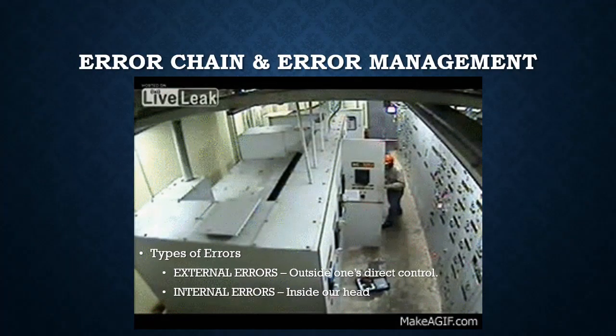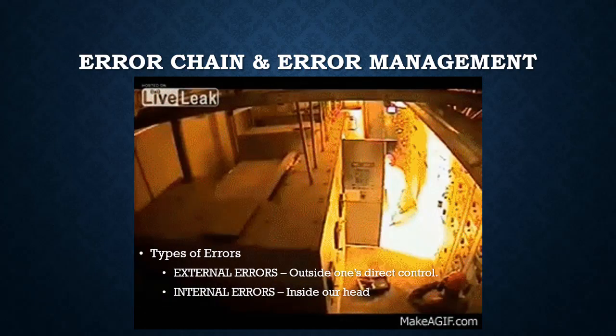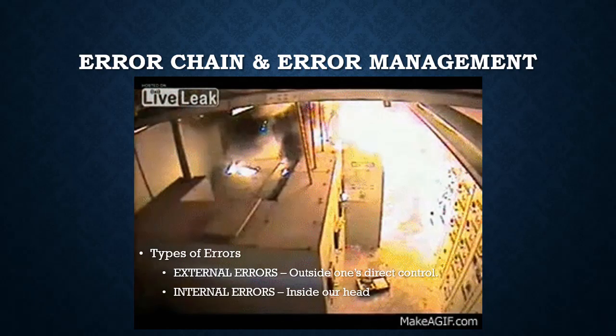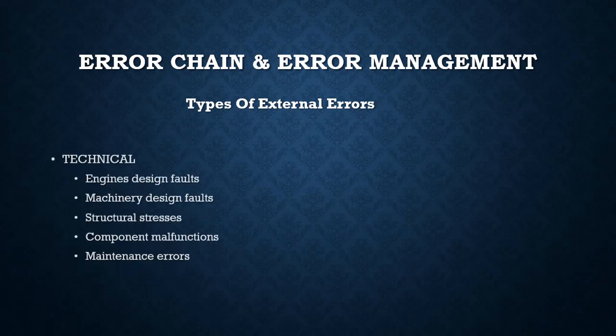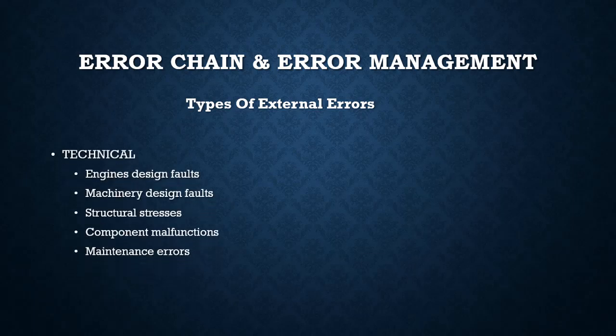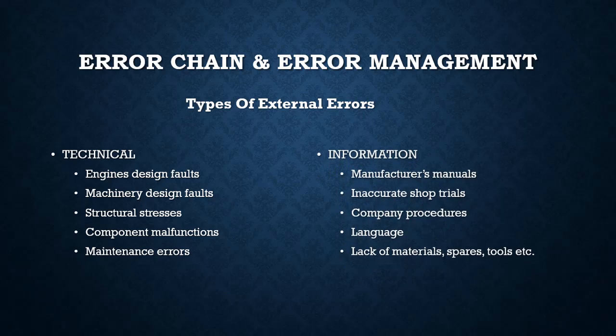Types of errors. External errors, outside one's direct control. Internal errors, inside our head. Types of external errors. Technical errors, for example engine design faults, machinery design faults, structural stresses, component malfunctions, maintenance errors. Errors in information, for example manufacturer's manuals, inaccurate shop trials, company procedures, language, lack of materials, spares, tools, etc.